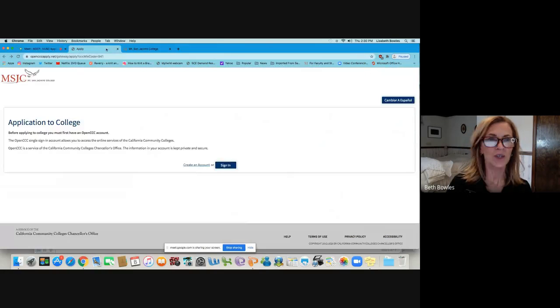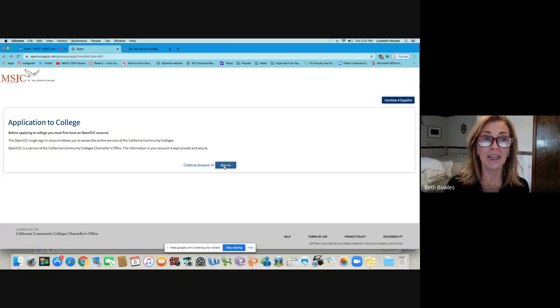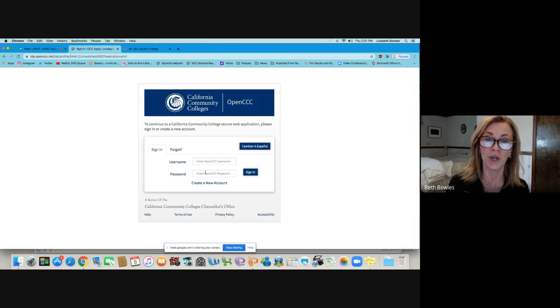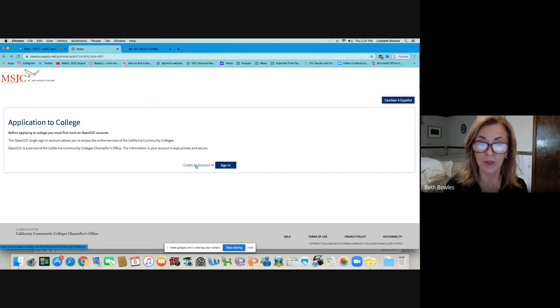Okay, as you can see, it changed to the state application for MSJC. There's our logo, so you know you're at the right website. You're going to either create an account, or if you have an account already because you were in dual enrollment or already applied to another college in the state, you can sign in and just use your username and password. Otherwise, I'll go back a step. Go ahead and create the account. So I'll take you through the steps of creating the account.